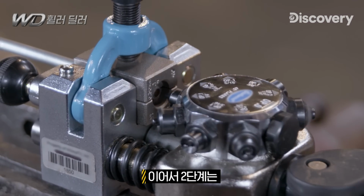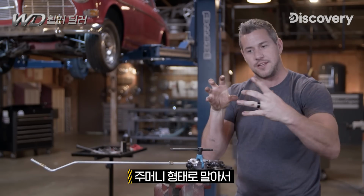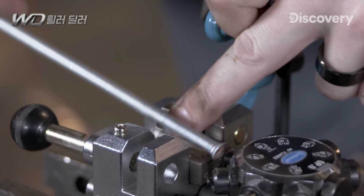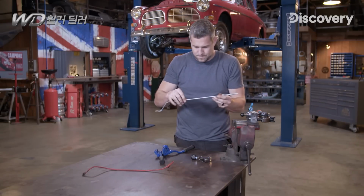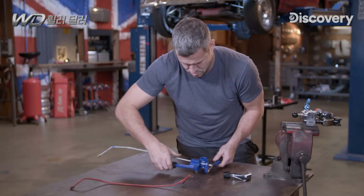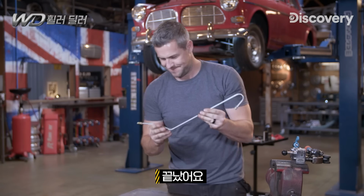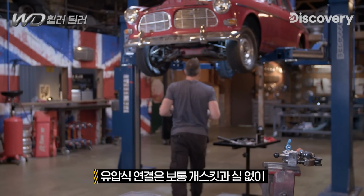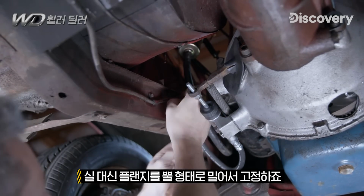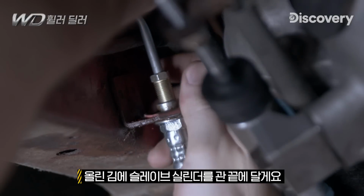And then step 2, this one, bellies it in and creates a kind of a pocket so that when I tighten it up, it all locks together. And it really is as simple as that. Perfect. Now all I need to do is put that last bend in. And that's it. Hydraulic connections often don't have gaskets or seals. They're just metal on metal. These rely on the pressure of the flange being pushed into a cone shape to make the seal. While in the air, I'm attaching the slave cylinder end of the pipe.